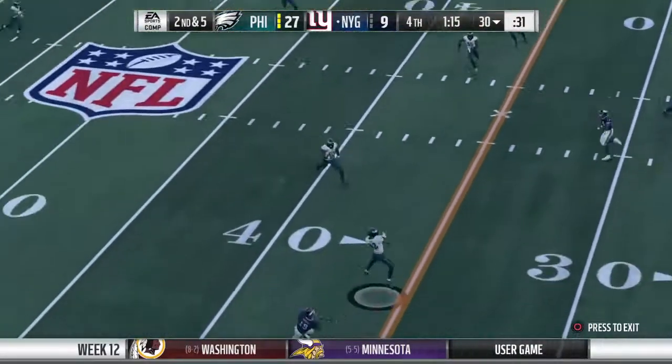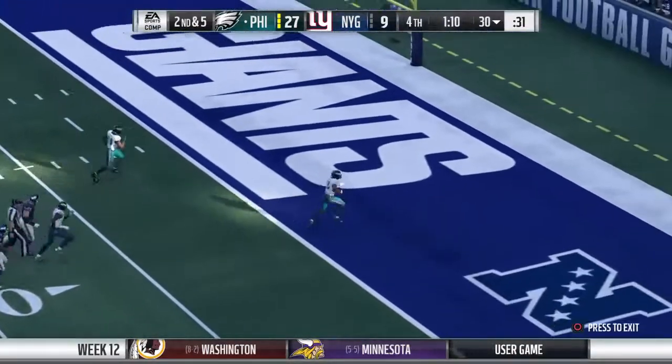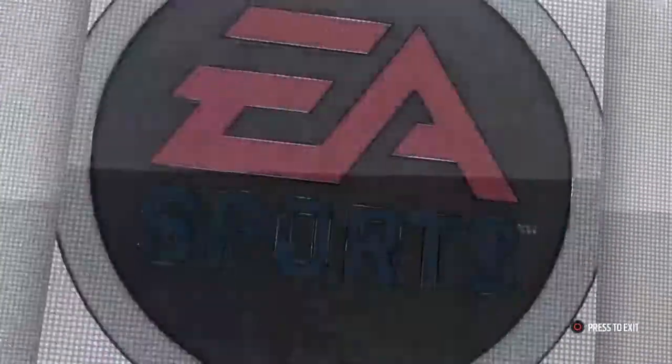Flynn. And he's going to be intercepted a 3rd time. Picked off at the 35. And he'll score. Touchdown, Eagles. That's the story of the game.